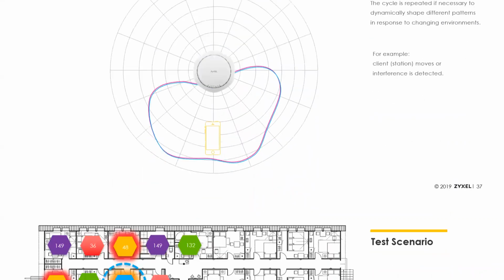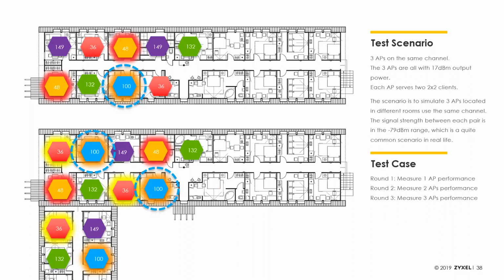This case study was a hotel environment. We're using our wall plate APs. These are lower powered access points, and you put one per room. We're using the 5 gigahertz channel, so the signal doesn't go very far. It gets absorbed by walls pretty quickly. It's lower powered, and we've got a number of different non-DFS channels to choose from here. So there are no two APs next to each other using the same channel.